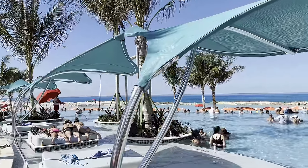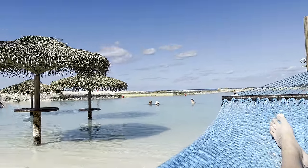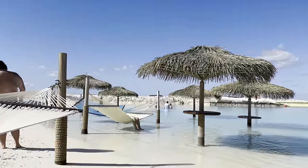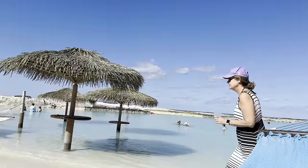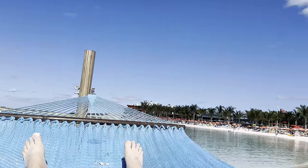Hammocks seem to come open pretty freely. It doesn't seem like people are spending all day in a hammock, so they're not as hard to get into as you might think. We've got a couple hours to go. We're still doing pretty good here.